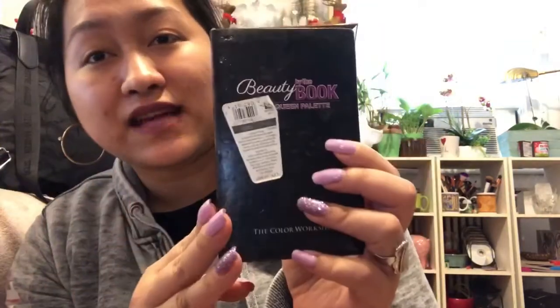The next thing is this palette as well. It doesn't have a name, it's called the Color Workshop and has all purples inside if you want to go purple. This is not open yet, but it's a Wet n Wild blush. This is the color Fard. It looks like that, and I think it's pretty cute for springtime.